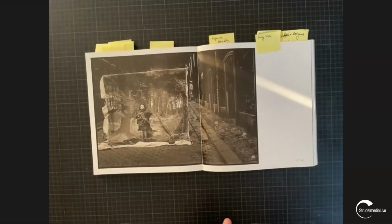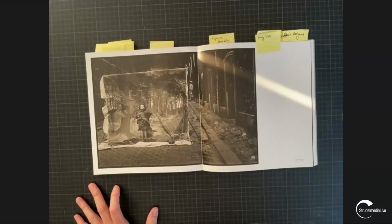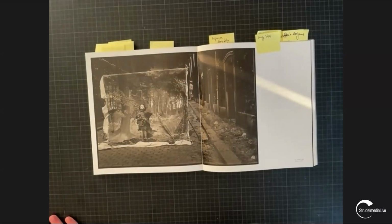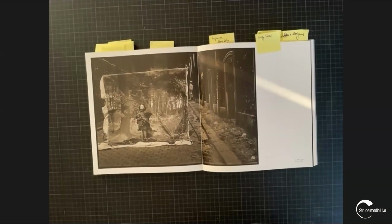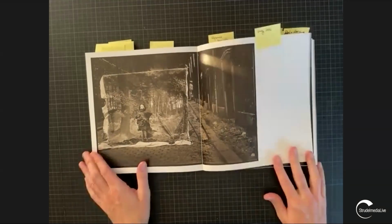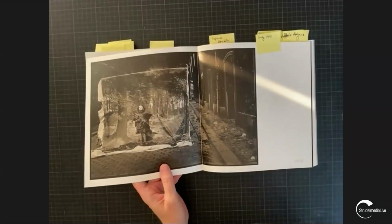And as I said, these pictures do not have a clear explanation of what they are about, but they always allude to a certain myth in there. So this is her series on Little Red Riding Hood. So the idea is to take a fairy tale as her starting point.